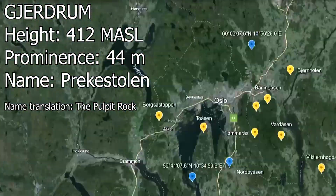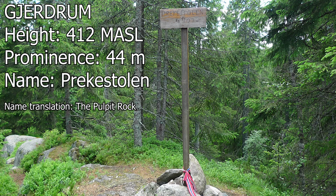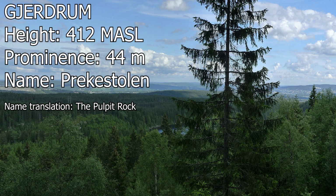Preikestolen, not to be confused with the famous Preikestolen in Sandnes, is the highest point in Gjerdrum municipality at 412 meters. It can be reached by hiking from north or south on hiking trails, and the top is marked with a sign.